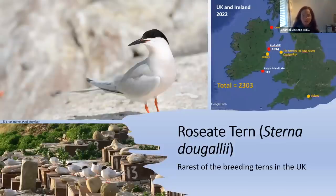Unlike other tern species, they like to choose a nest under little overhanging vegetation or little crevices, which is why these nest boxes, as you'll see in the picture, have been really effective at protecting the species and providing suitable artificial habitat, or crevice-like areas. And that also helps protect them from being affected by weather and, you know, also from predators.